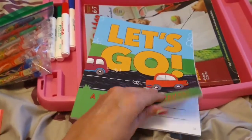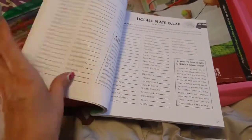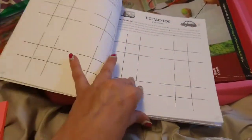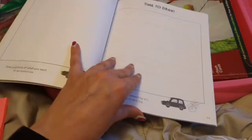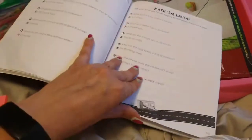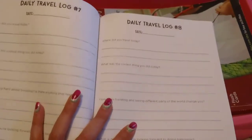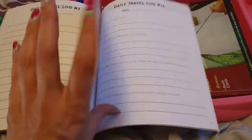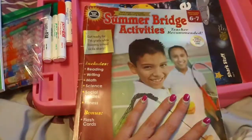It's a lot of the stuff I normally put in the binder, so I don't have to print out as much. It's just different little games to play: tic-tac-toe, some writing, reflection things, some drawing things, and maybe some jokes they can tell each other. They also have a travel log for every day that we're away, which I'm going to have the girls fill out every day, and there are word searches. Just some activities in here, and then what every child loves in the summer, the Summer Bridge book.